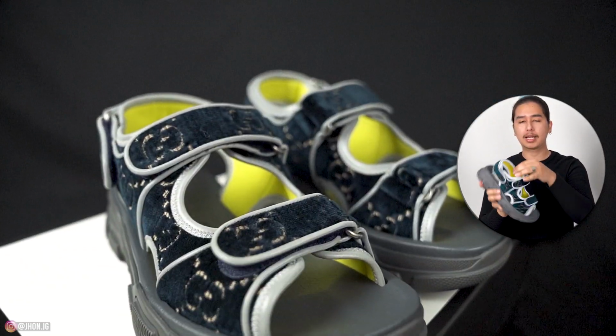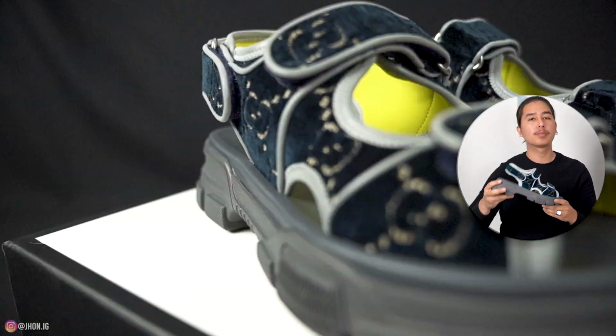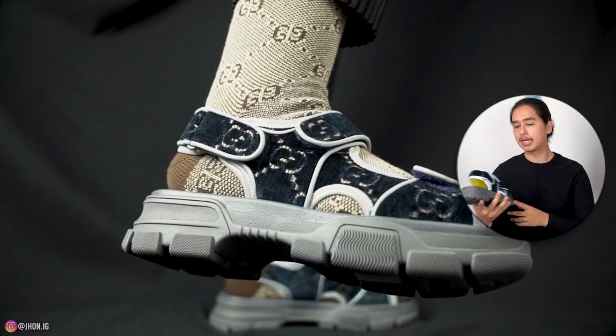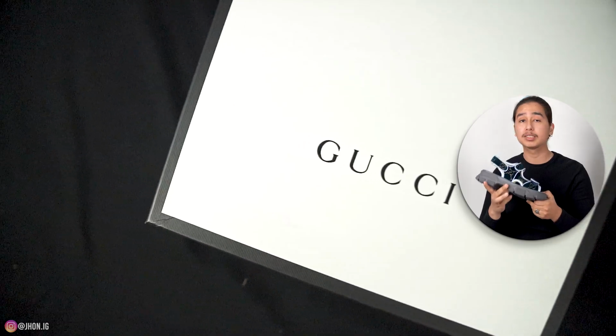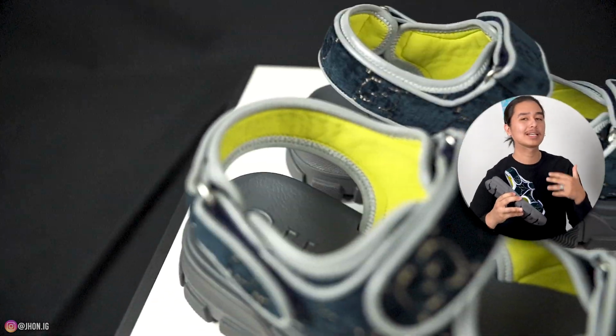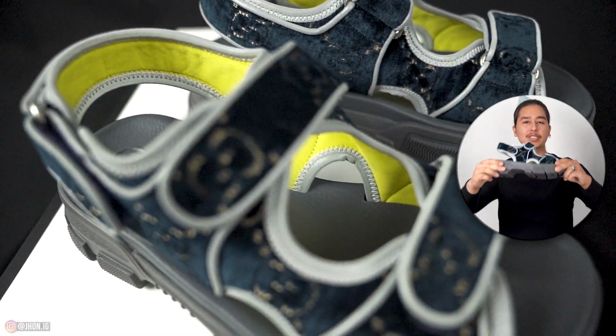I love the color, the lime on the inside, and it's gonna be cool to be able to pair them with my Gucci socks. I actually don't know how the brown will hit on this. You guys will be the first to see. But yeah, I'm excited to rock these in the winter. I'm gonna have to invest in a couple more socks, but I'm excited to have these.